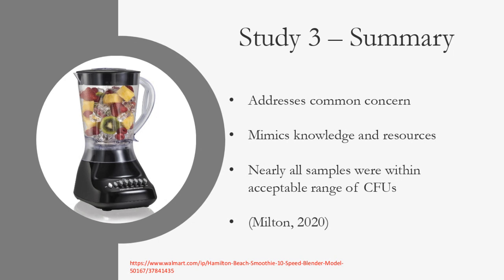This was measured in CFUs, which is a colony-forming unit.